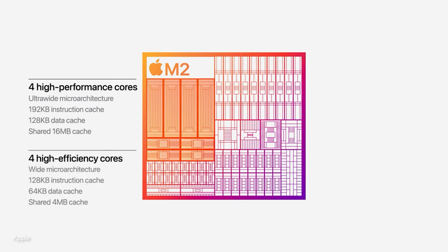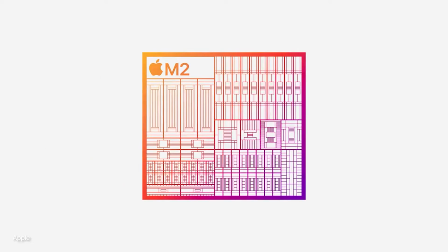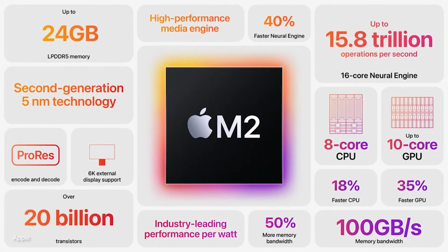M2 can be a treat for gamers and creative professionals since Apple claims that it brings 25% higher graphic performance than the M1 at the same power level and up to 35% better performance at its maximum power. It also features a next-generation secure enclave and neural engine, and an updated media engine that supports 8K H.264 and HEVC video. This means that systems that run M2 chips will be able to play multiple streams of 4K and 8K video simultaneously. M2 sounds promising, and hearing all these amazing specs must have you hyped by now.